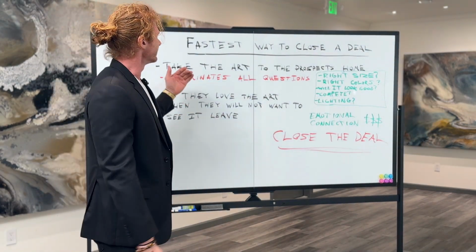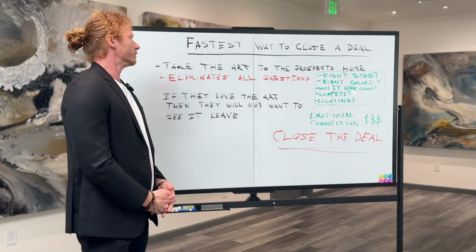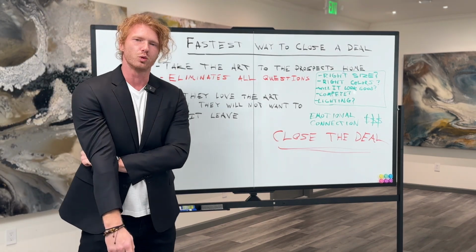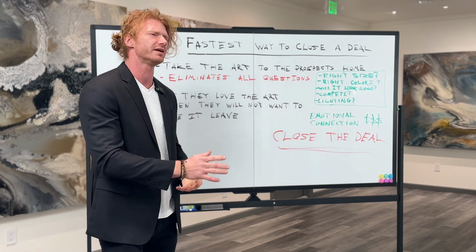And really the fastest way to close a deal, okay? This is what has worked for me for years and years. When somebody shows interest in your artwork, they're going to have questions for you. They're going to say, how much is it? What size is this? Do you think it'll fit over this area?